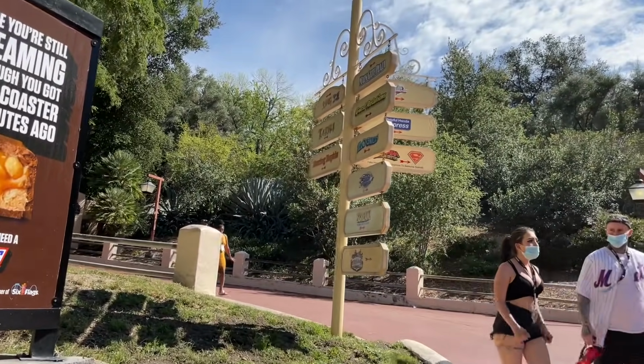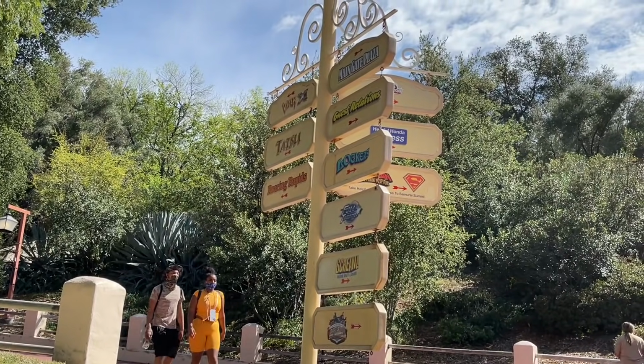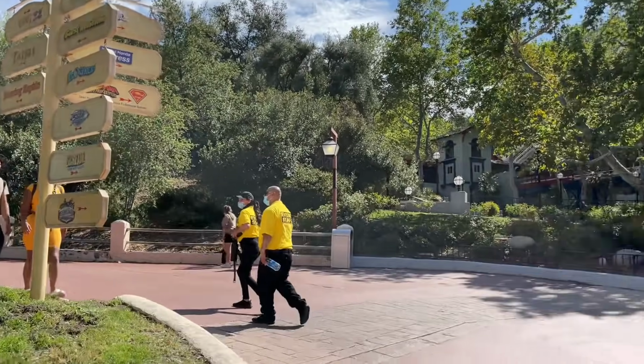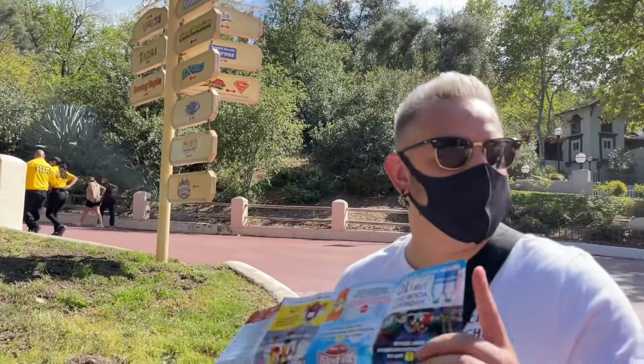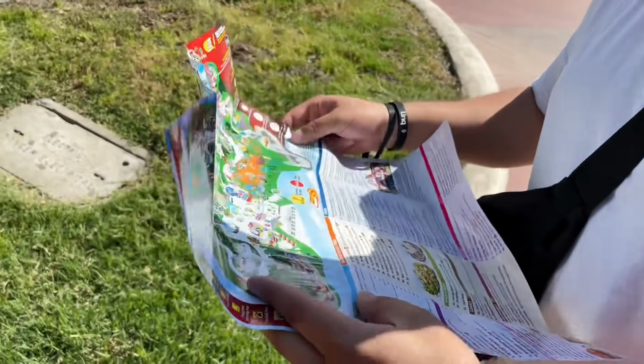It said come this way. I don't see Ninja. Trying to pull out the map, dog. I feel like a noob. We're not even lying. We're lost already. First ride that we're trying to go to. First hill that we walked up.